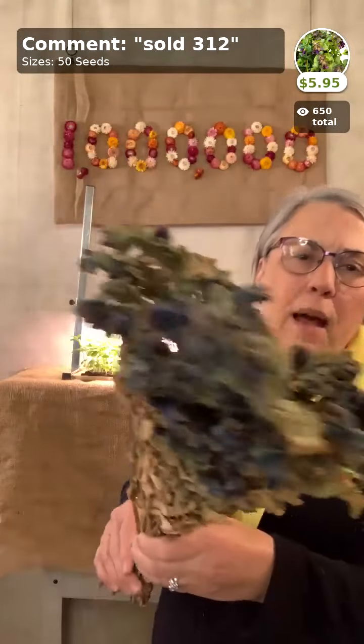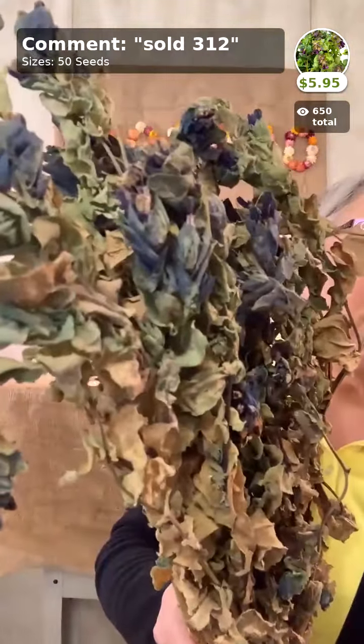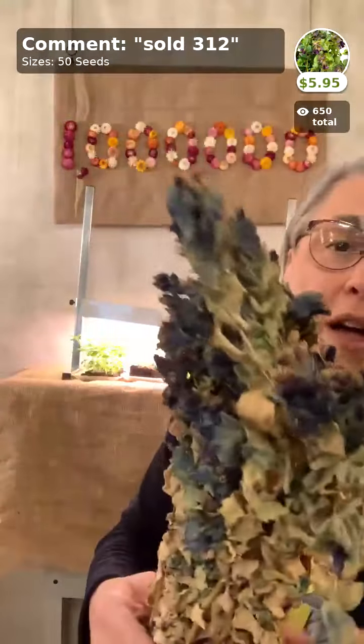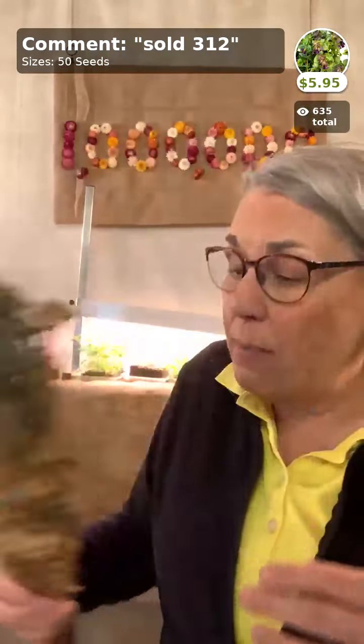And then this is one of my newfound loves. This is Cerinthe. See how blue they are? Cerinthe, we'll have a lot more of that this year. This one got a little flat, but they held up and they're blue, so we really love them.